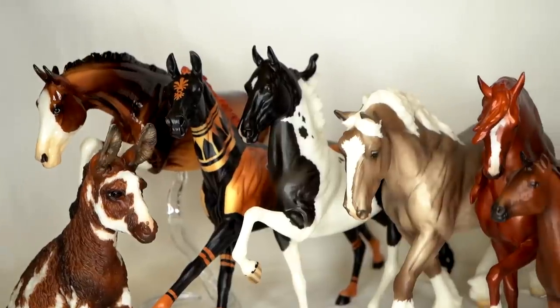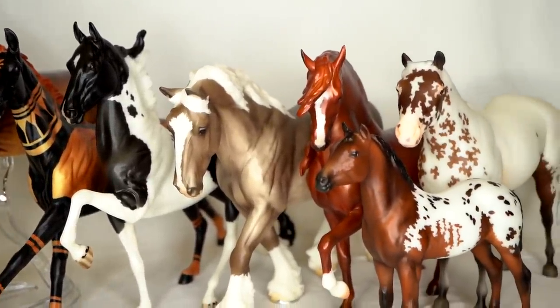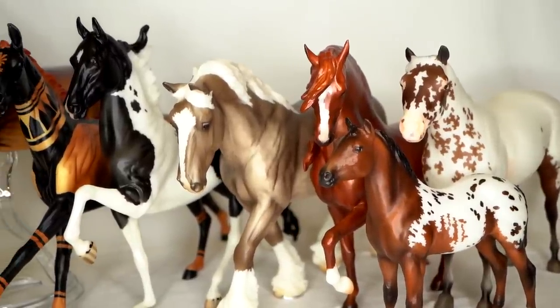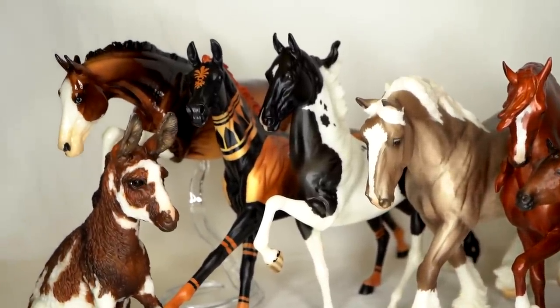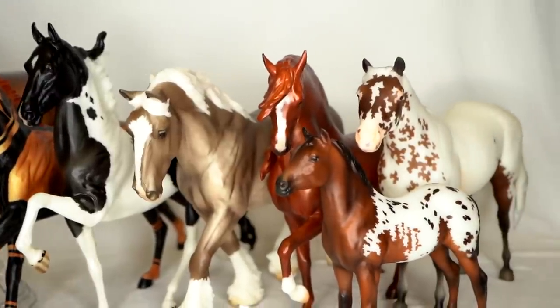And I'm glad I managed to get all the ones I wanted so I don't even have to worry about trying to get any more in a second chance sale or anything. I wasn't even able to go to the in-person second chance sale at BreyerFest, so I guess that ended up working out anyway. Now let's move on to some more models.